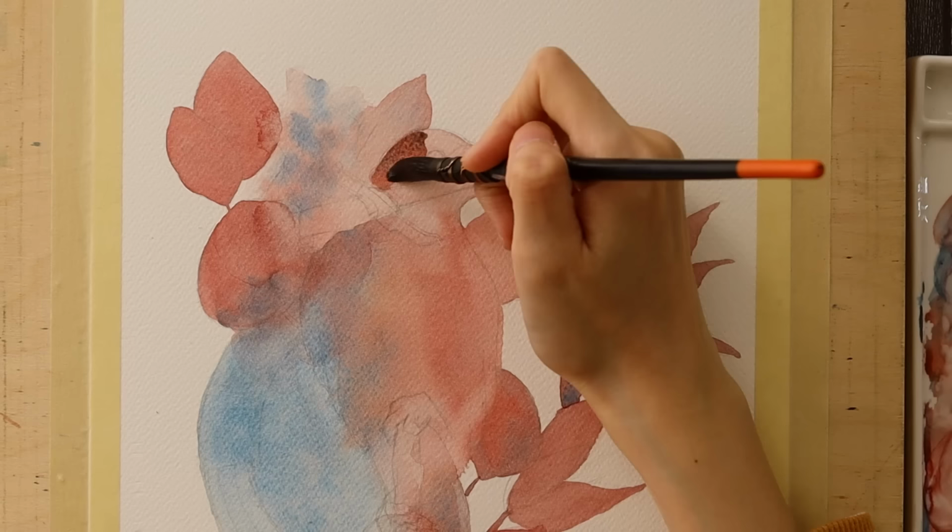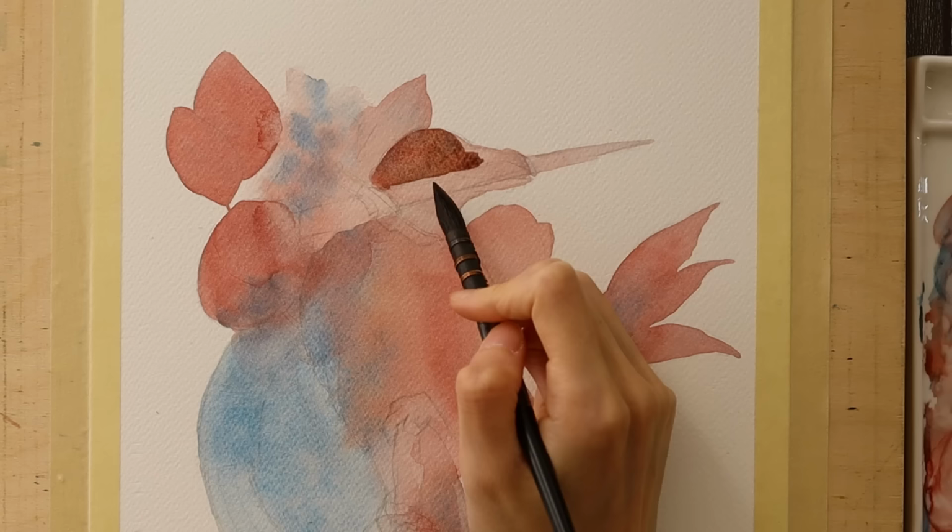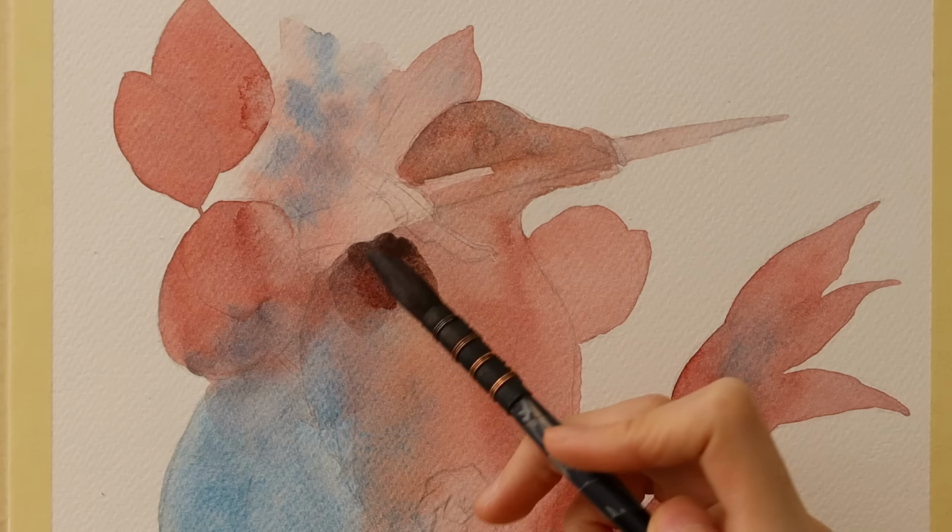With the second layer, I'm going to deepen the colors with the red and the blue. And for the body of the bird, I'm adding a little bit of new gamboge to the red and blue mixture for depth and variation. So no, it's not entirely a two-color painting.